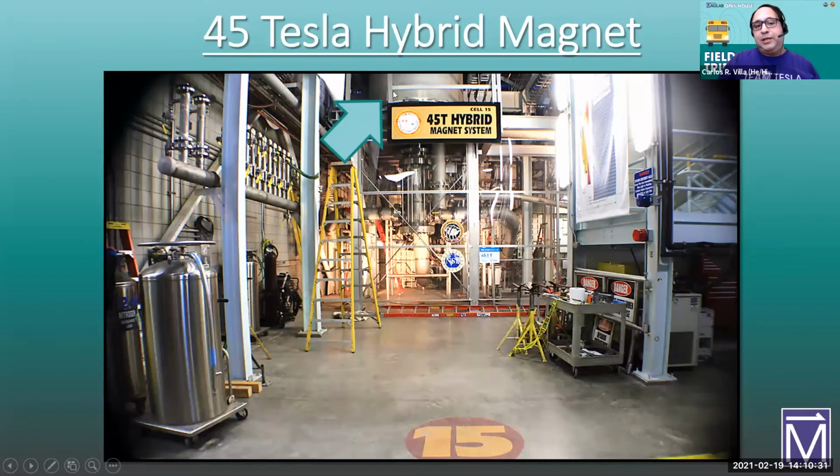Let's see what else we've got here. And this is the superconducting part. This is where the liquid helium and the wires for the superconducting part are. And I believe that these are niobium tin superconductors. So not the next generation of superconductors that we're making our new magnets out of, but then again, this magnet is 20 years old now.